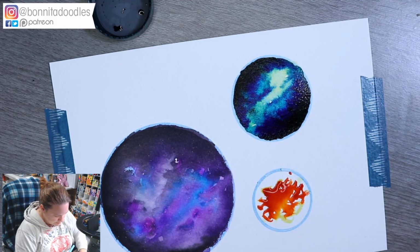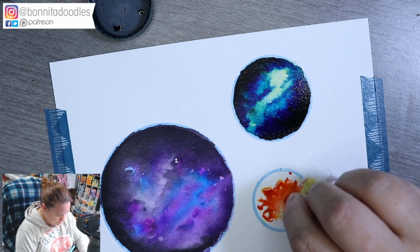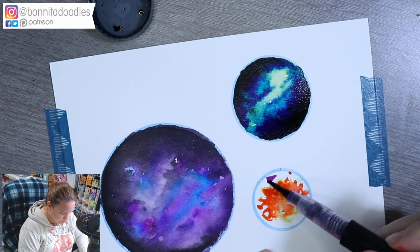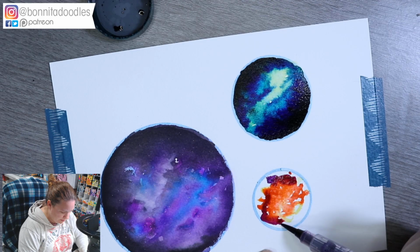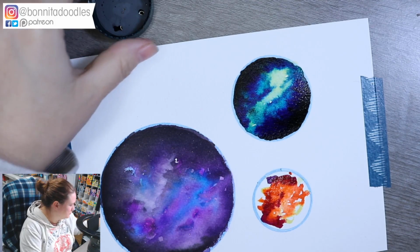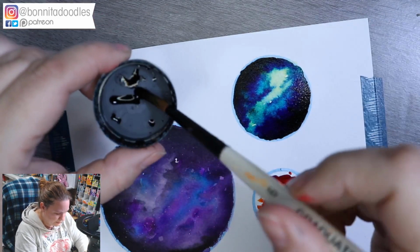Stop going that way. I don't want you to go that way. We need more yellow. Yellow got lost really quickly there. Right, let's dab some of that out. Although I quite like that actually. I'm going to see what it's like once I get the black on it. It's like it's on fire. I like that. Okay, let's see how we go.